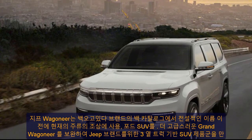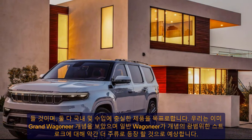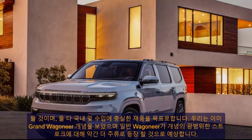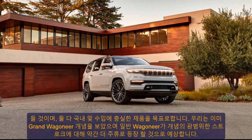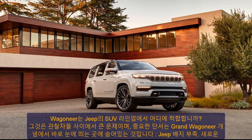We've already seen the Grand Wagoneer concept, and we expect the regular Wagoneer to emerge as a slightly more mainstream take on the concept's broad strokes. Where does the Wagoneer fit in Jeep's SUV lineup? That's the big question among observers, and a key clue is hiding in plain sight right on the Grand Wagoneer concept: a lack of Jeep badging.